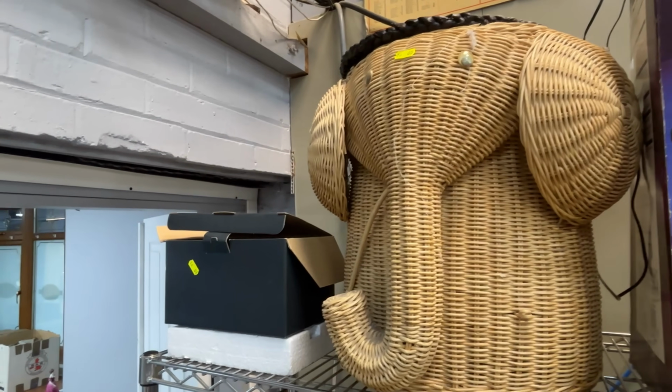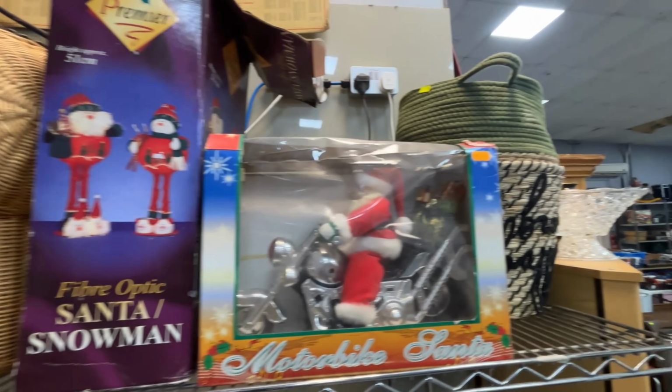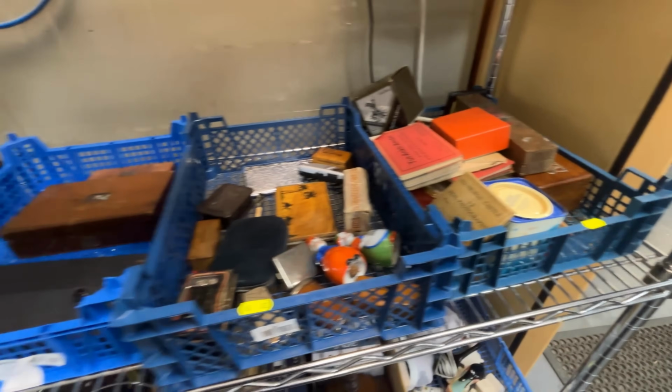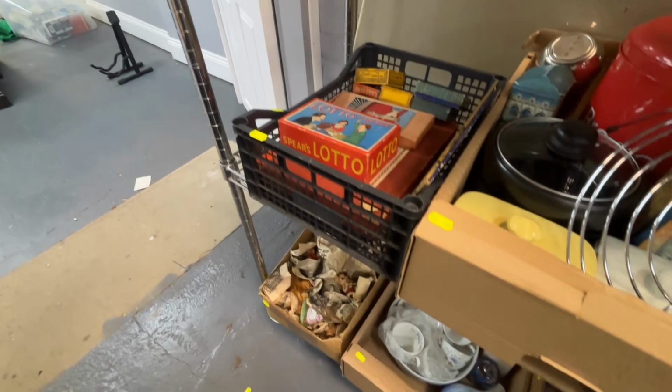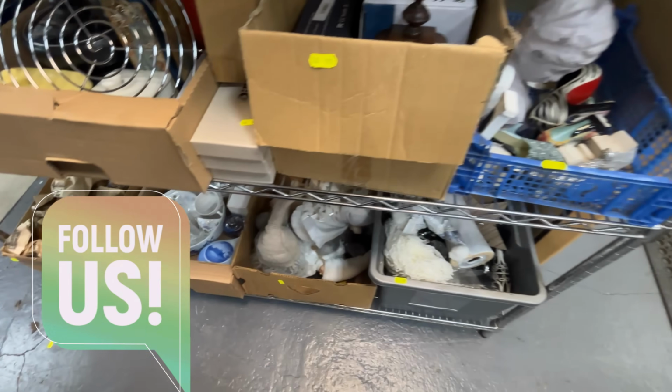As we come up this way, an elephant laundry basket is that, I think. And then up here we've got some Christmas trimmings as well, Santa on a motorbike, various boxes of assorted there. As you can see, so lots of curios in this week's sale, all sorts of different bits and bobs. I'll try and go over some of these mixed boxes as slowly as possible to give you an idea.